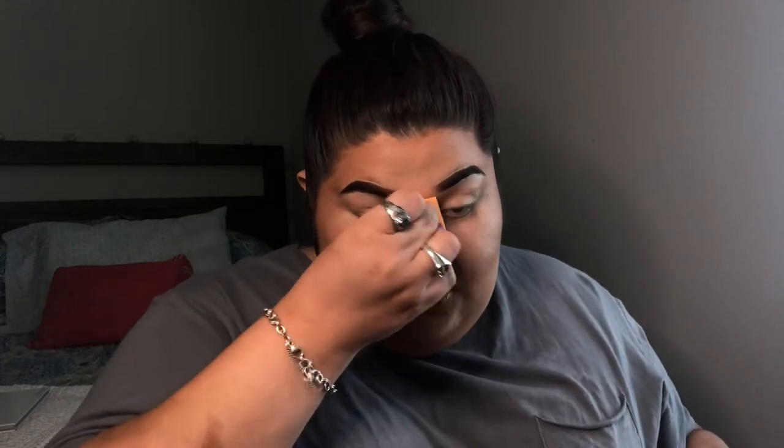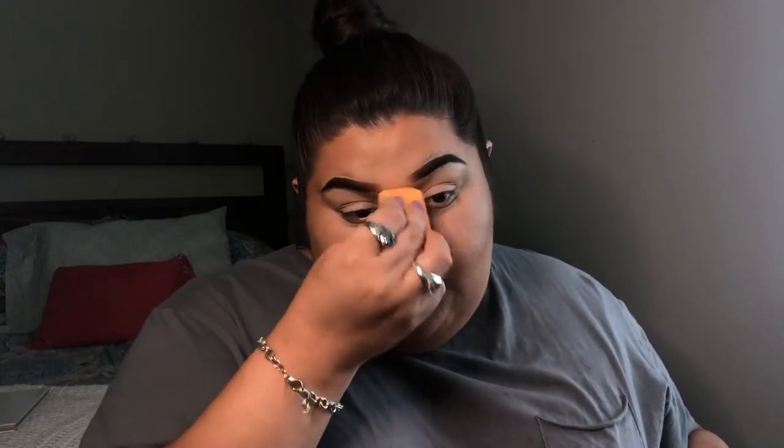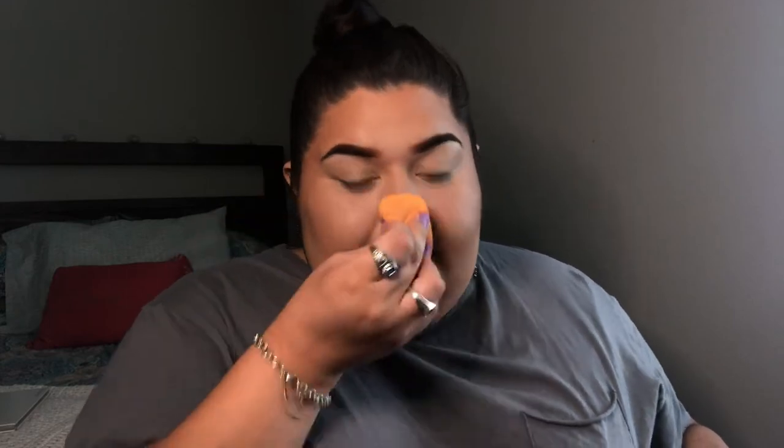So I'm going to grab that sponge, and again, no extra concealer on here. With the product that is left on the sponge in the highlighting area, not the contour, I'm going to go ahead and blend the bridge of my nose. And I really just want to soften that look. Boom.